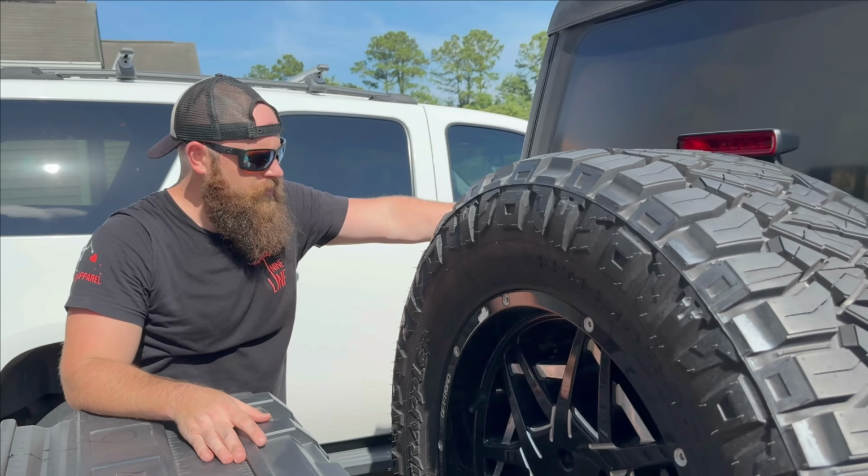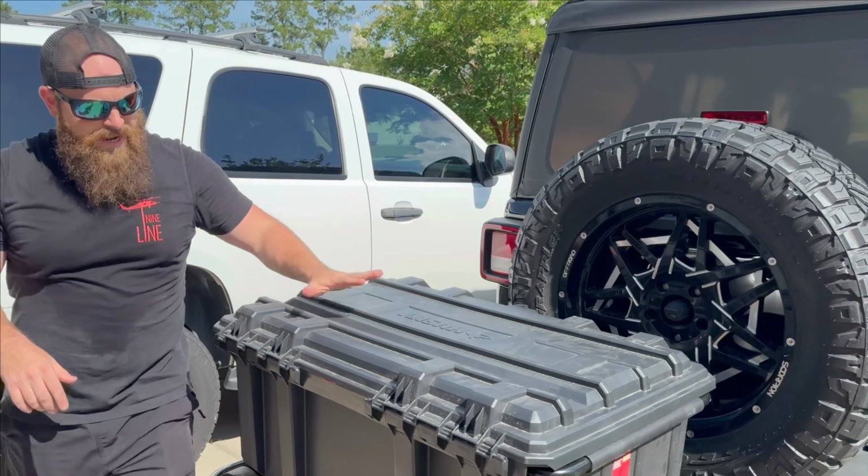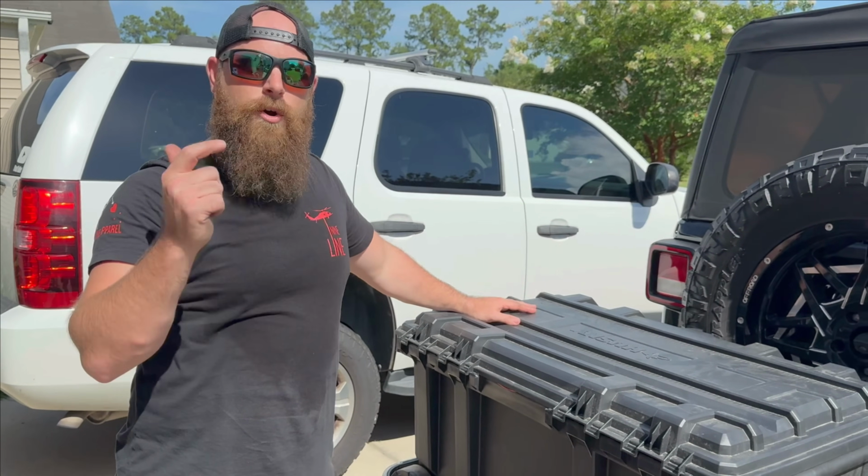Yep. So what we're gonna do next is get more room in the Jeep. We're gonna go ahead, take this off, store this in there, and then take the back seats out to see if Willow's kennel fits in there.